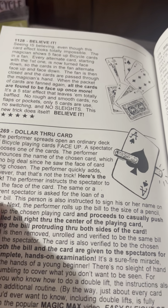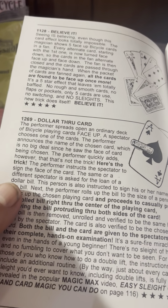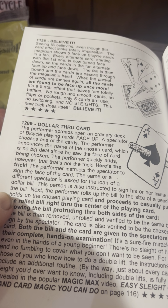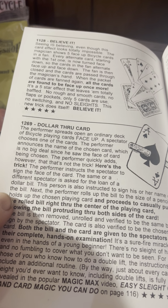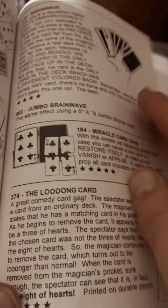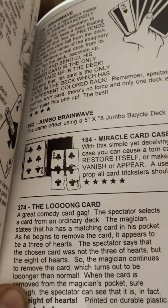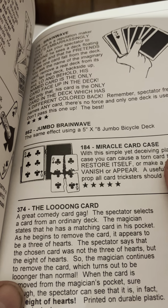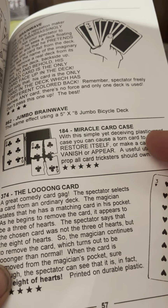Dollar through card. I know I had this once upon a time. I have no idea where it is now. Somebody picks a card, and then you can run a rolled up dollar bill or a cigarette through the card, and then take it out, and it's not damaged or gimmicked. Brainwave, a named card is reversed in the deck, and as a kicker, it's a different colored back than the rest of the deck.